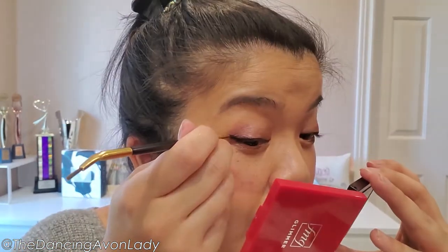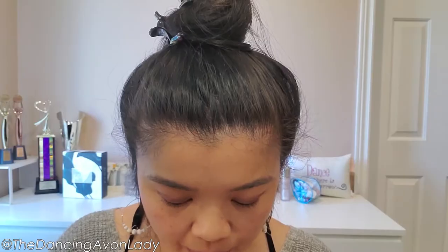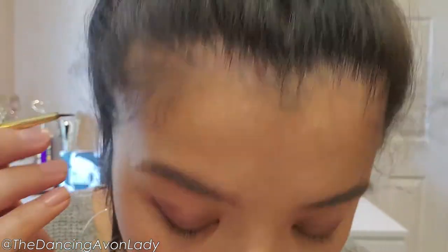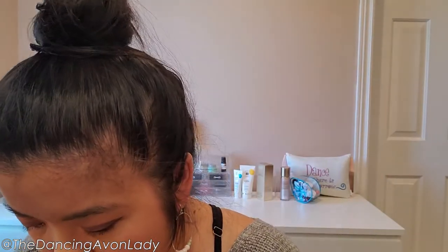I love the shadow. The shadow is gorgeous. Oh my gosh, wow. The gel liner is okay. I think for a gel, it's really nice. I think I'd want it to be a little bit more wet, to be honest with you. But we're going to play around with it for the next couple of weeks. Or I just gotta work on my game. Love, love, love, love, love the shadow.